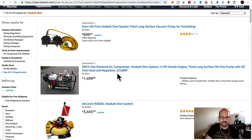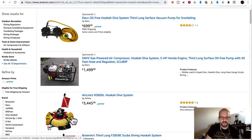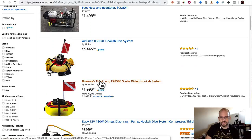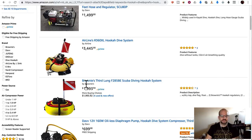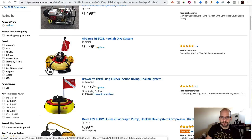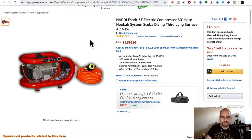And you can buy this. It's basically the same type of deal as the Brownies one. I guess it's that exact same company, at least, maybe not that exact same model. But you're talking like a $2,000 investment. But these things can go, obviously that's more than 10 feet worth of line. These things can go 40 feet deep, etc.